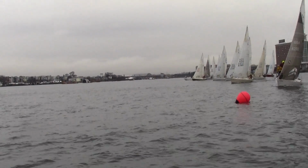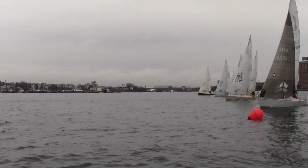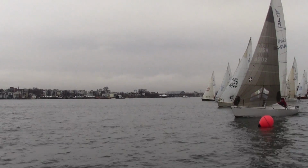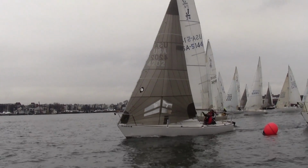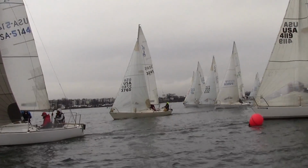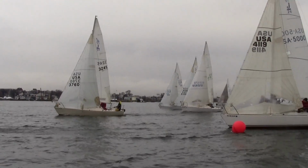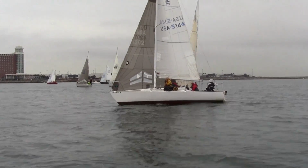All right, great job by Wasabi, that's Dave Franzel. They actually started maybe 2 seconds late, if that, and the rest of the fleet is probably, I'd say, about 3 to 5 seconds behind them. But actually a pretty decent start, even with the heavy current here. Obviously the uptick in the breeze helped as well. I believe that's Mike Cannon on 5144.